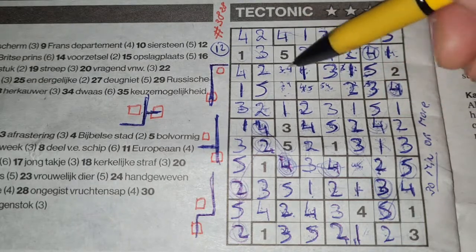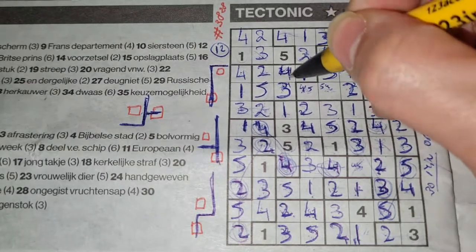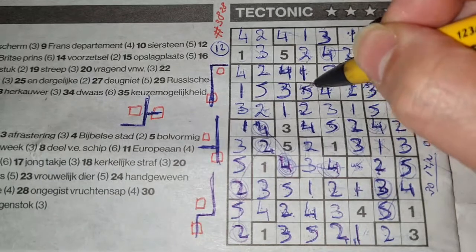Well, we have a 3 there. No 3 there. 3 should be here. The 4 goes there. Now we have a 4 here. So this box can't be 4 anymore. That box should be a 4. This box should be a 5.